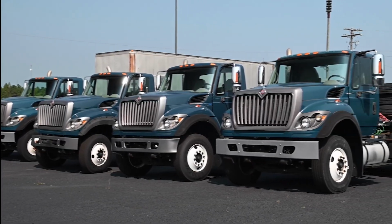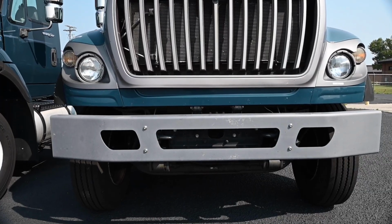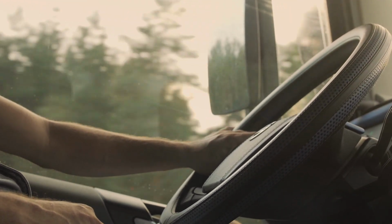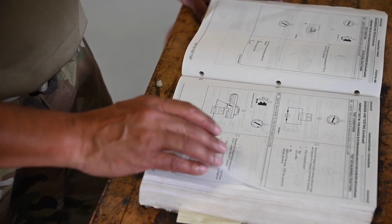So we have 4 International tractor trailers here. Those are a premier fleet of tractor trailers in the area. They're 13 speed, so they're manual. A lot of your Air Force bases, they have the automatics, so other units will come here and train on our vehicle fleets before a deployment.